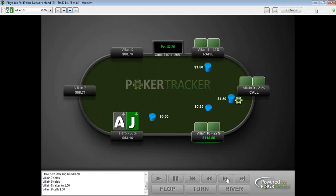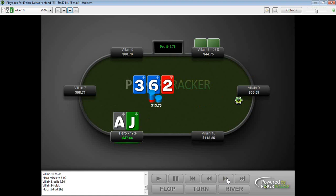Here we get an open raise from the cutoff, and the button calls, and with ace jack, I don't want to just flat in the big blind, even though I could because I'd have good relative position. I actually ended up deciding to isolate here, and the isolation does work. The flop doesn't really come out in my favor though. I have no draws. I just have 2 overcards here.